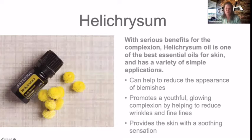And after too much sun exposure, dilute Helichrysum oil with fractionated coconut oil, and that will give you relief as well. And you can also, again, with that doTERRA spa, the one that doesn't have a smell to it, the spa hand and body lotion, add it to that for a soothing massage.